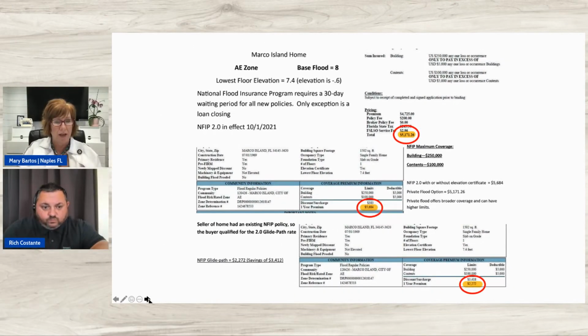But with the national flood insurance and this new glide path, Rich, talk about that. That's a percentage increase year over year. Glide path is used in two ways. In this way, it's a new policy for a home that already had an existing NFIP flood policy. The other way you hear it is someone who has the home, has an NFIP flood policy currently, and then their policy renews. When it renews in glide path, that guarantees that the premium will not increase more than 18% year after year. So in this case, the full term premium was $5,684.